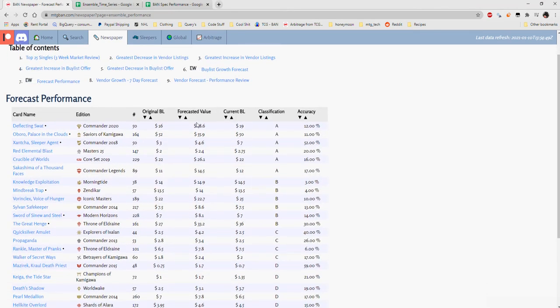So I try to maximize the percentage points that I was off on my forecast, and whichever one shows the worst accuracy is the one that I'm going to show you. So I am showing you basically my worst guess. I will always show you my worst guess.